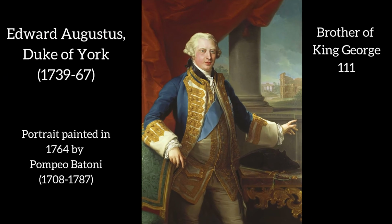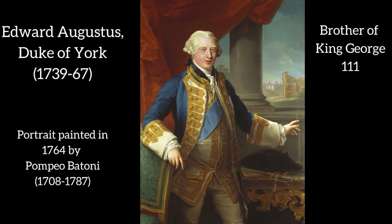Here we are then. The Duke of York is portrayed as a confident and in-command member of the royal family. He's dressed in the uniform of a flag officer, which is a senior officer of the armed forces, and the sash you can see across his body is the sash of the Order of the Garter, which is the most senior order of knighthood in the British honours system. On the table behind him, if you look closely, you can see his sword and his hat. And his left hand is pointing directly to the depiction in the background of the Colosseum in Rome.